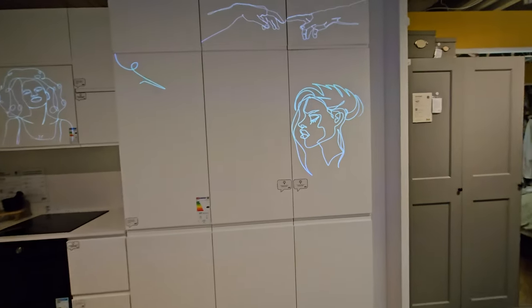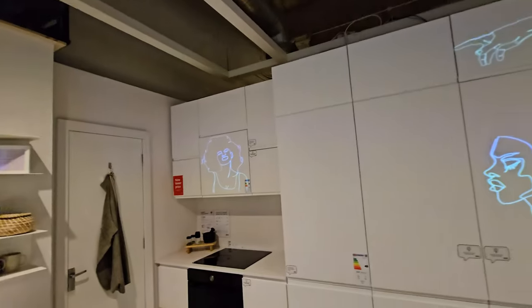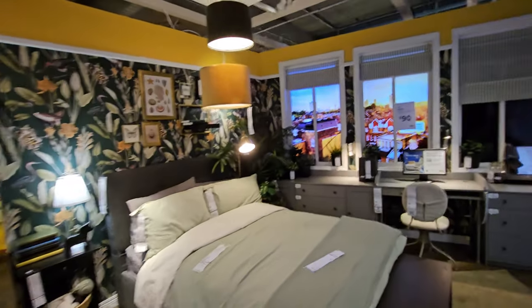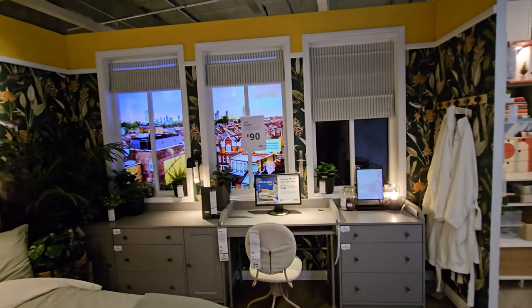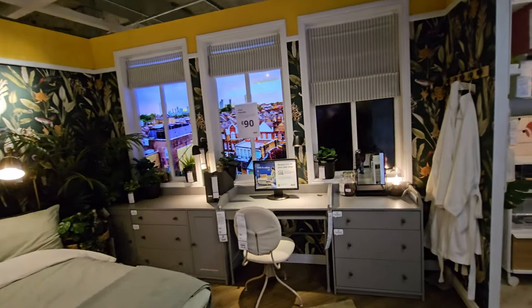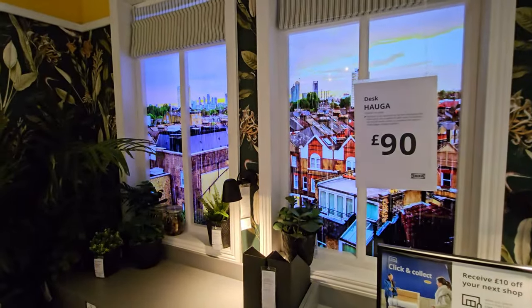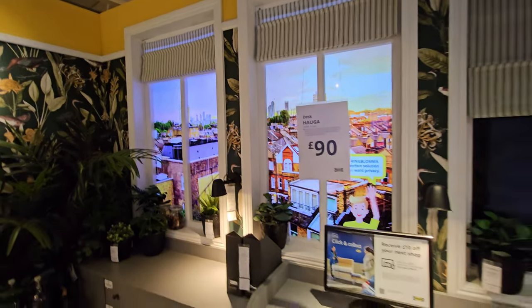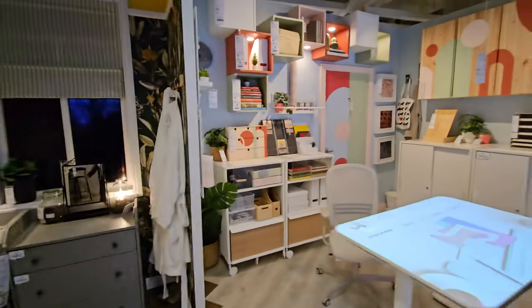That's good, isn't it? There's a projector up there projecting onto the kitchen cupboards. Wow. Don't remember seeing this before. Look at the blinds, Mahal. Oh, that's the main thing we've come here for, blinds. That's quite nice, isn't it? Look at this, guys. Nice way of viewing your bedroom furniture. See if it matches with the outside.